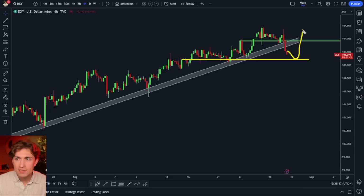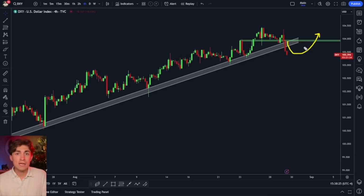And with that seasonal data, perhaps the dollar does start to make a move higher, or at the very least, maybe it starts to range bound and find a little bit of strength as we come into those later in the year months, September and October, notably.